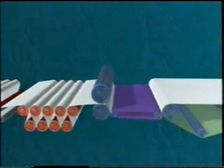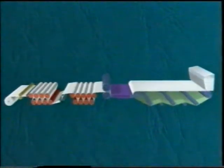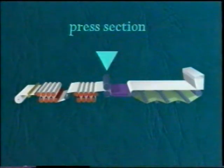By the time the sheet has reached the end of the forming table, it has lost a huge quantity of water. In the press section, the sheet is being squeezed between cylinders under very high pressure. This also compacts the fibers, and one can see the effect of this in these photographs taken through a microscope.